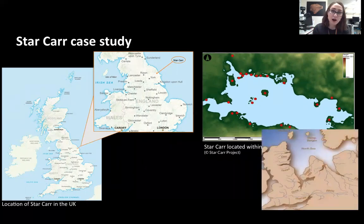And it's part of a network of a lot of other sites within the Paleo Lake Flixton. The site was also occupied at a time when the UK was still connected to Europe through Doggerland, which is a really important aspect of the site and its material culture.